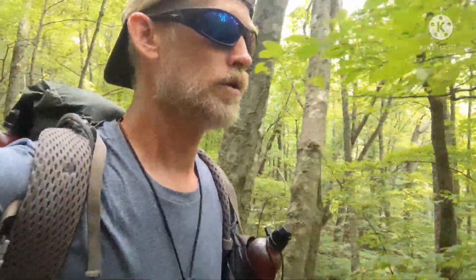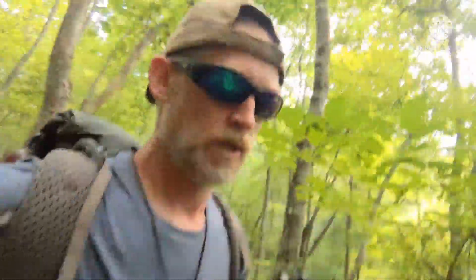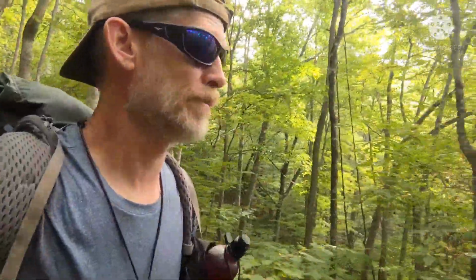Alright, I found the water. It's a little stream flowing down there. It's a little bit farther down than I was hoping, but a good little stream, cold water coming right out of the side of the hills. Got filled back up and back on the AT to see if we can catch up to Kendall. Successful trip. All right, let's go.